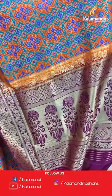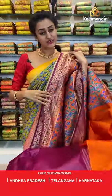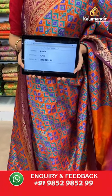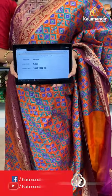And the pallu is contrast zari woven. And this is the blouse, which is a contrast blouse. Okay, so I'll give you the pricing and the contact details of this lovely one. So here it is. The code is AS904, and the price is 1300. To buy, just take a screenshot and ping us on 9852985299.